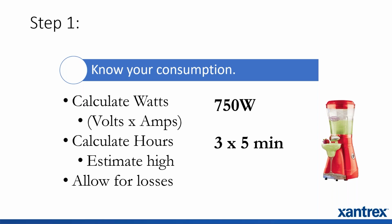But what about Friday? On Friday, we live life a little differently. We're going to make a few more drinks, so we really want to calculate the worst case scenario. On those days, let's say we're going to do 18 drinks. Now, they're for friends, I promise. But this calculates out to about an hour and a half of running time at that 750 watt load, or about 1125 watt hours. Remember, we still need the system to feed my demand, even on the heaviest demand days. So always calculate to worst case scenario.